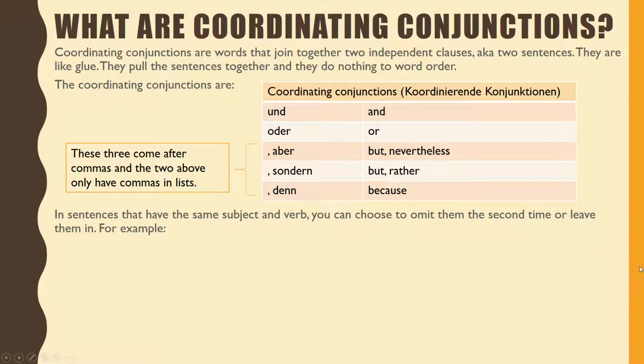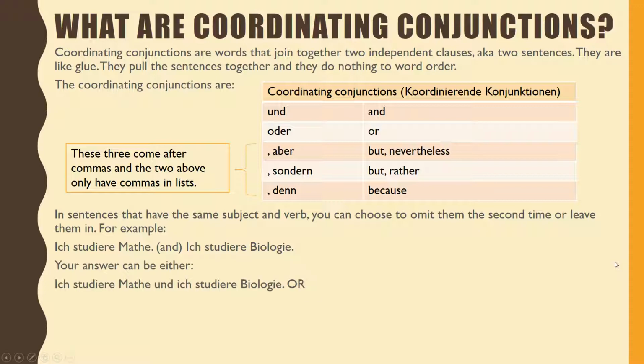In sentences that have the same subject and verb, you can choose to omit them the second time or to leave them in. For example, ich studiere Mathe and ich studiere Biologie. Your answer can be either ich studiere Mathe und ich studiere Biologie or ich studiere Mathe und Biologie.